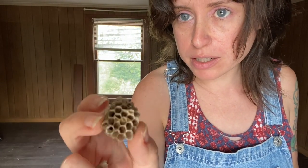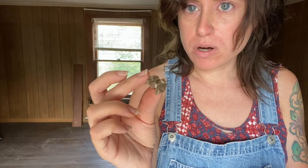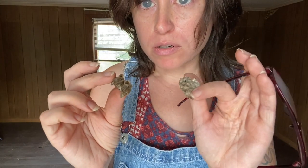Took these little wasp nests down off the ceiling in here. Aren't they pretty? I love me a bit of nature. I love to feel the papery wrapping of the wasp nest. Marvel at the construction. Take time to enjoy. Miracles.